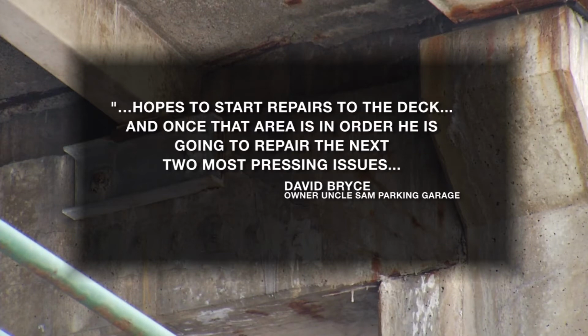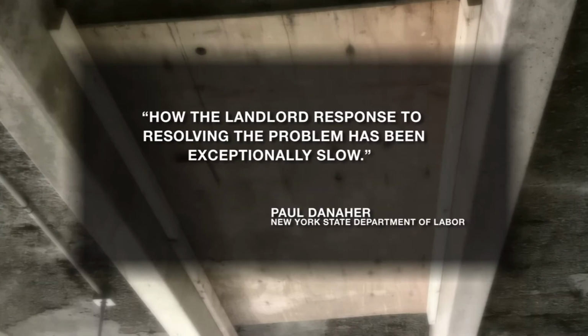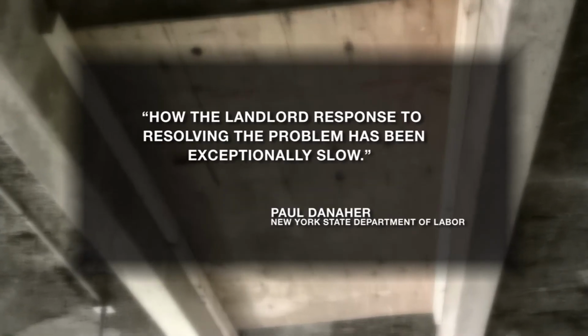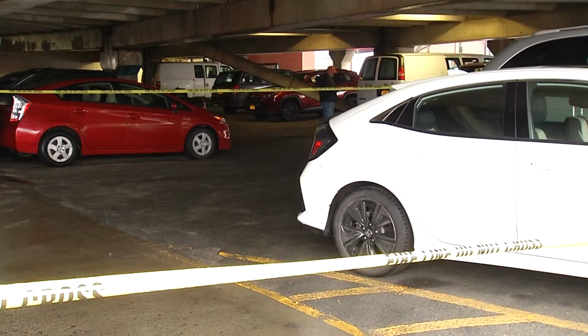And once that area is in order, he is going to repair the next two most pressing issues with the deck, with the idea that we will top the entire 4th Street bay of the 3rd level with the new 1-inch concrete topping. The so-called pothole issue, this message indicates, was brought up at a regional safety and health meeting, and quote, how the landlord response to the resolving problem has been exceptionally slow.